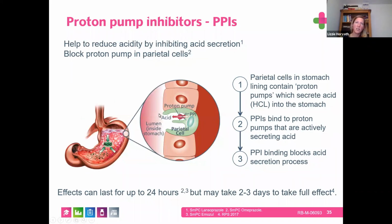This is just an enlarged section of the lining of the stomach. And these are your parietal cells, which have these proton pumps, which secrete the hydrochloric acid into the stomach. When you're administering a PPI, it binds to the proton pump, and it will block the secretion of the hydrochloric acid into the lumen of the stomach. The effects can last for up to 24 hours, but if the patient is new to using a PPI, it may take about 2 to 3 days for the PPI to take full effect.